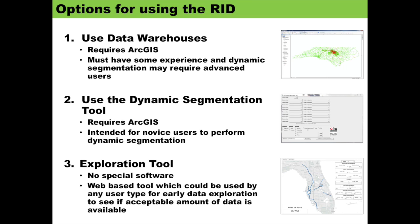So the options currently existing for using the RID is you can get the data warehouse from Iowa State University, and you can use ArcGIS. This requires having ArcGIS to be able to use the data warehouses. You do need to have some experience in ArcGIS to be able to process the data. And then dynamic segmentation is more of an advanced functionality that you need to have some familiarity with, and an understanding of really the underlying structure of the RID to get it to function correctly. We did do some efforts with FHWA last year to create a dynamic segmentation tool that is more for other users to explore the data, but not have to have as much of that GIS experience.